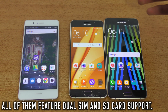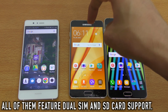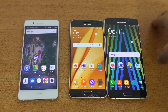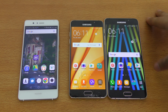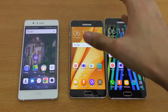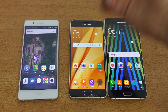The P9 Lite costs around 29,000 PKR, which is around $290 in my country. The A5 2016 is a little bit cheaper. It costs around $240, $250, and the A7 costs around $300. It depends if you get the official warranty variant or the non-warranty variant. I'm talking about the non-warranty prices. Warranty prices are a little bit more, like $10 to $20 more, but they are pretty close, okay? The differences in price don't matter that much. So a little bit of difference is there.